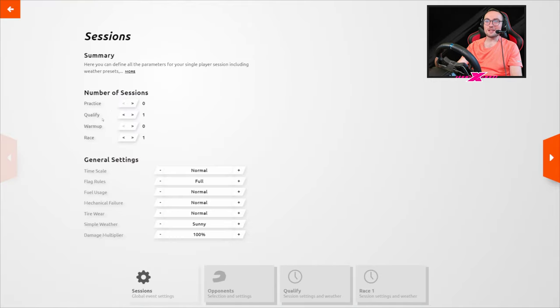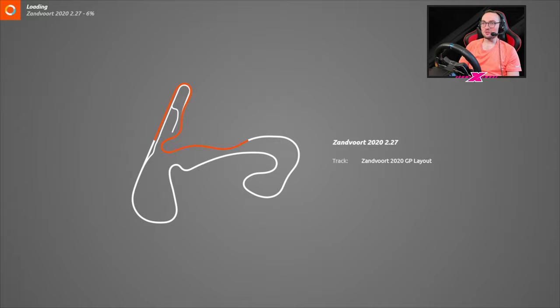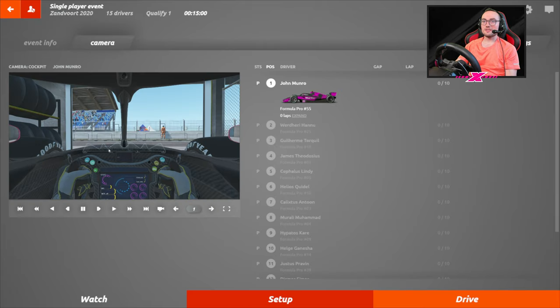Gonna do a qualifying session to get a feel for it, and then a little race against the AI at the end with all these general settings. In terms of opponents, we're gonna have 14 AI drivers and everything on 100%. Let's give this a go. I don't really drive single-seaters on rFactor 2 very often at all. I don't know if it's going to feel really modern, or if the engine's going to make it feel a little bit old-school. That's us loaded in then.